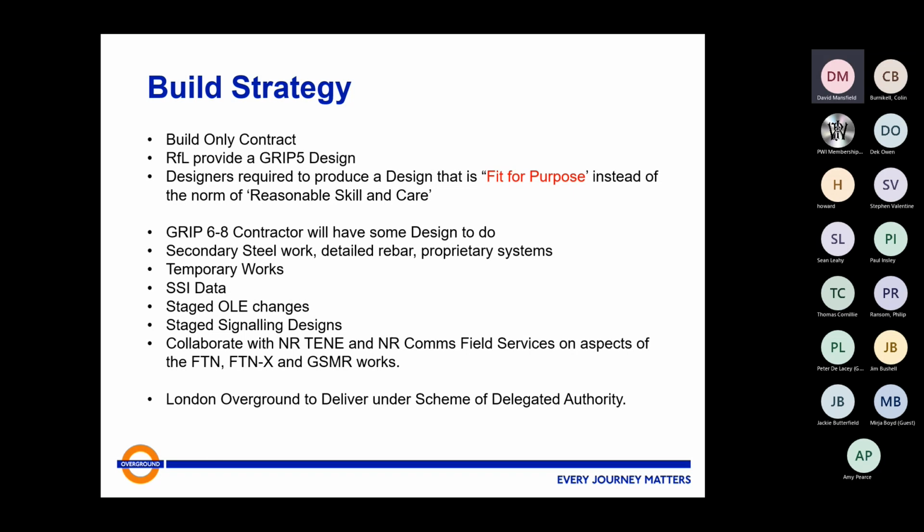That being said, the Grip 6 to 8 contractor had some design still to do. There's no point us detailing secondary steelwork, detailed rebar and proprietary systems, because that's where they can leverage an advantage. We don't do temporary works. Lots of other things you can't actually design, like SSI data that comes during your Grip 6 process. We couldn't stage the OLE and stage the signalling, as that's putting too many constraints on the delivery group. We also had to collaborate quite closely with Network Rail's TENI group and the comms field services teams on aspects of the fixed telecom network, FTNX and GSM-R works, because we had to extend GSM-R, which caused a few problems because all of the technology we were able to specify was suddenly obsolete and we couldn't get ourselves on the trial certificate for the trial technology, but whatever.